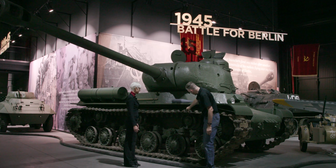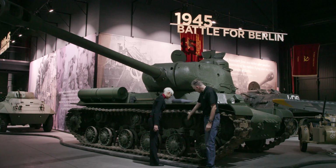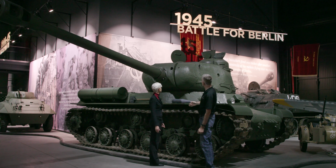I mean, look at the pins here. Basic little clips. No rubber on the tires. It's just raw metal on metal, which probably makes a nice sound. I'm sure it does. Torsion bars.